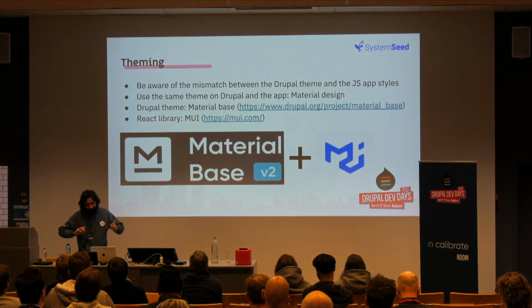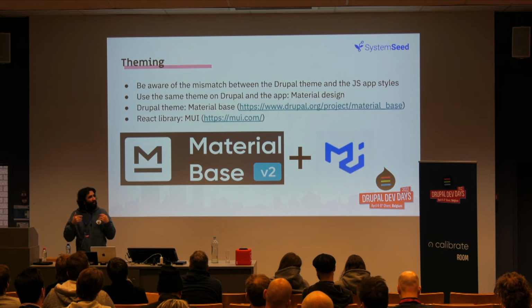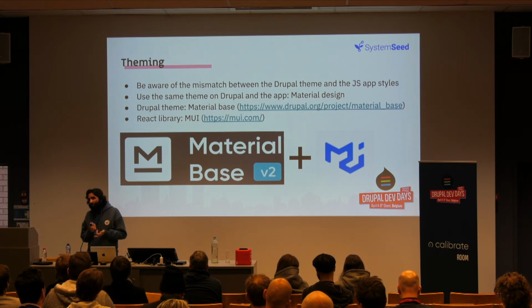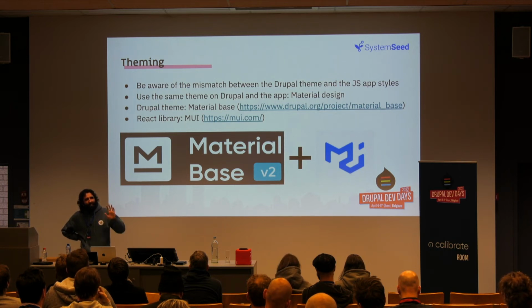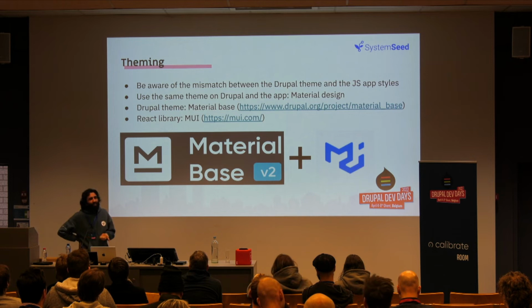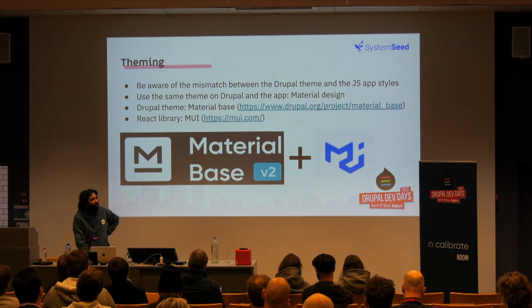So the theming part. In your progressive decoupled application, you can have a very simple approach. In React, you output some markup with some classes, and your global CSS can take care of it. But you might be missing out on front-end libraries and capabilities that come with some styling and very nice features. In our case, it's Material UI, but when you start using Material UI on your application, the Drupal theme might look weird. Our solution to that is to use Material also on the Drupal site. So the whole site looks in the same style, a Material-based Drupal theme. And for Bootstrap, there are other libraries, and for other styling you can check them out.